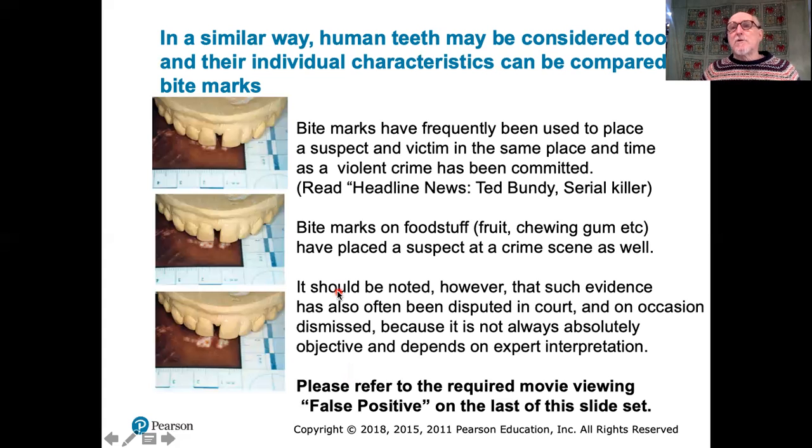And this applies to all of these ways that we use of doing pattern analysis. It's called pattern analysis because we take a question pattern and we compare it to a control pattern. We do it with fingerprints. A question latent fingerprint is compared to an individual's fingerprint. And the expert doing the comparison makes a judgment as to the degree of similarity or difference in deciding, is that question fingerprint from the person identified as a suspect?